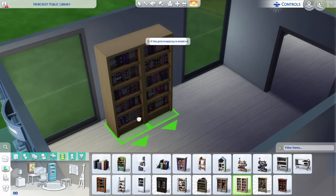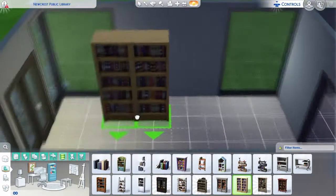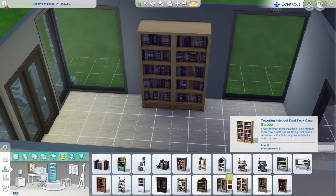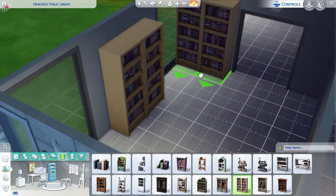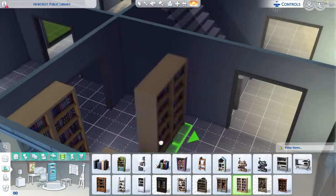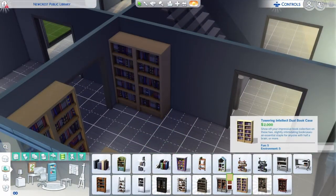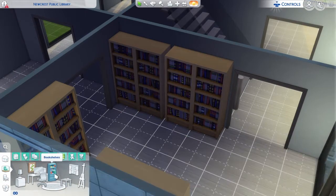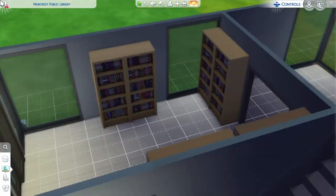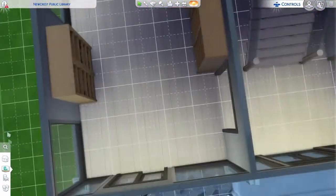So I decided to go with these bookshelves because the other big bookshelves that I have here look kind of antique-y, and that's not the sort of look that I was going for in this library. I wanted it to be more modern, so that's why I decided to go with these. They're not the greatest looking, and this was the lightest color that they had, so it's the best that I can do, but they end up not looking so bad.